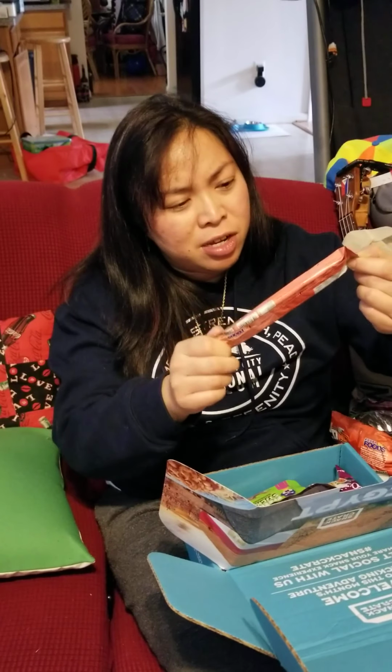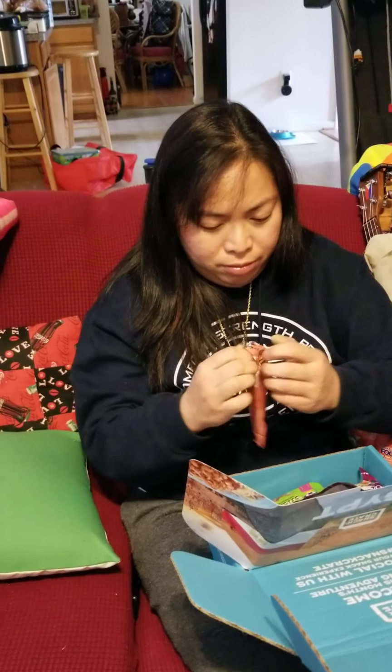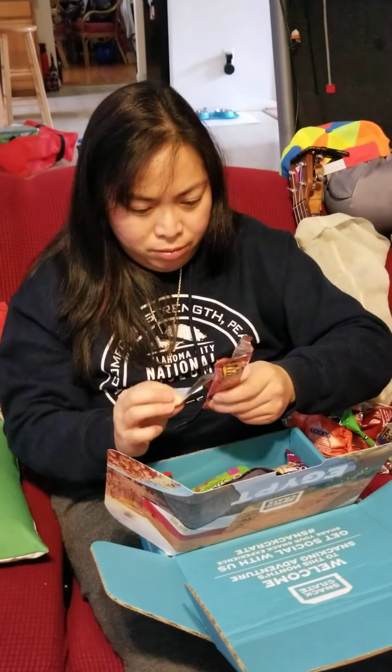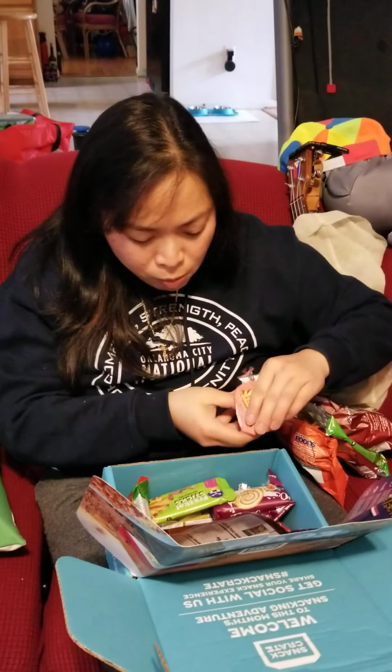Okay, how about this supersized star? So it looks like it has chocolate on the outside and nuts and something on the inside. Whoa. The inside kind of tastes like a harder version of Three Musketeers, but with peanut. That's good. It's kind of hard, but it has a good flavor. Wow.